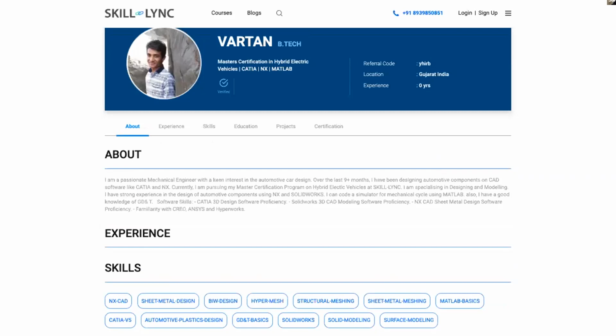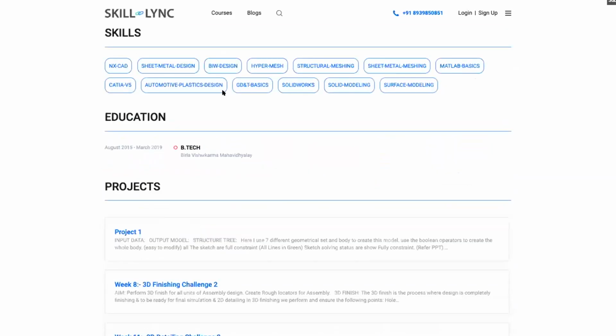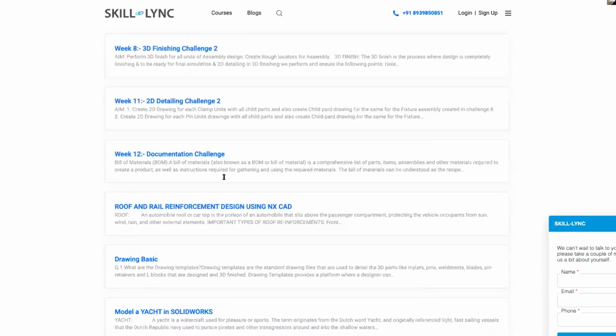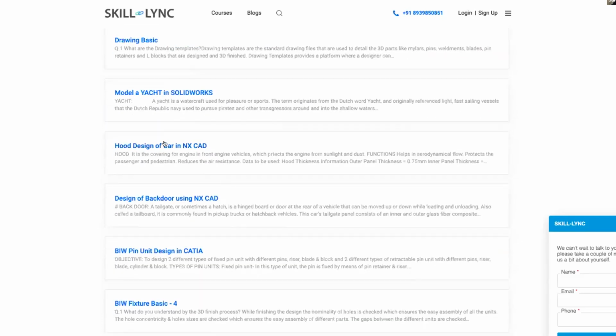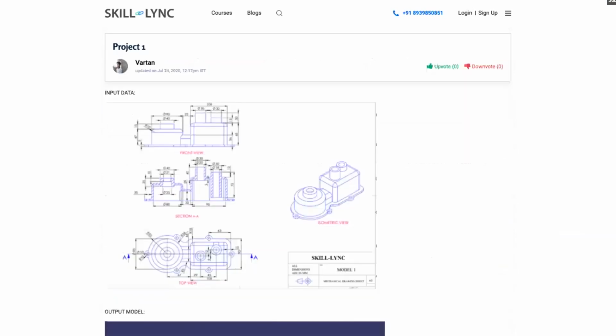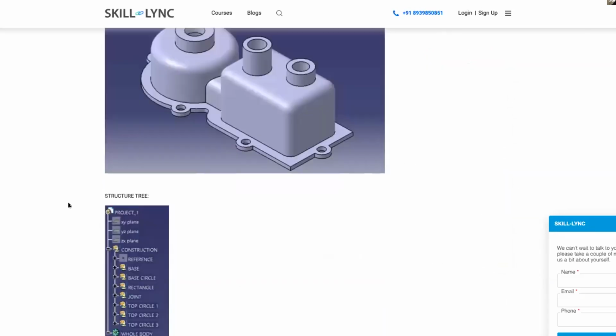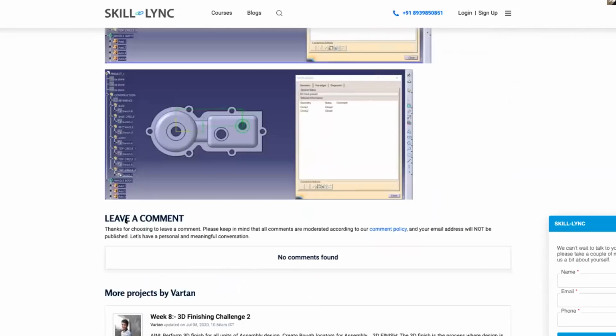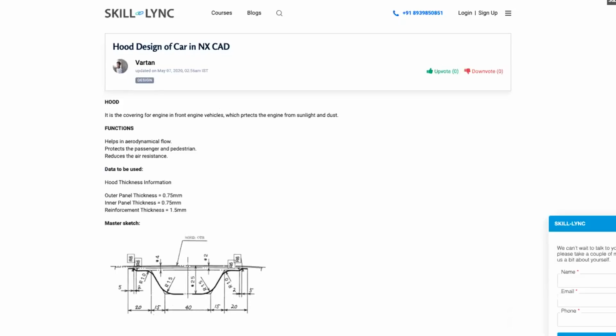As a student takes a coursework, he creates his own portfolio and probably works on a lot of projects. Say Vardhan has worked on multiple projects, right? Say, for example, let me open up the hood design and design of the backdoor as well. So if somebody works on this kind of project, what would you think when you interview this candidate? Say, for example, Vardhan is designing this particular fixture for this particular design. I could see that he has done a project on hood and the back door, sir. That would be more related.